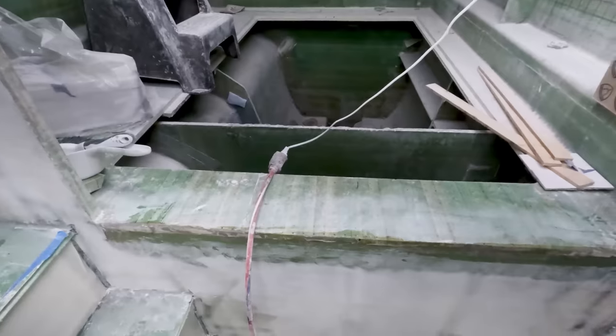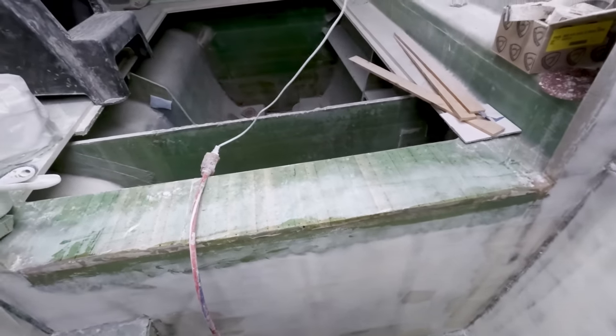Sticky. This is still sticky down here, but that was a thicker coat. Yeah, go work on that. Yeah, I could probably go work on the head. Yeah. Be careful with my thing over here now. Okay.